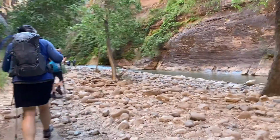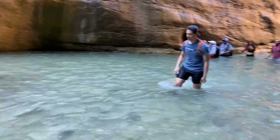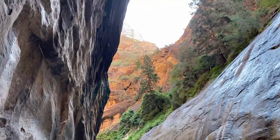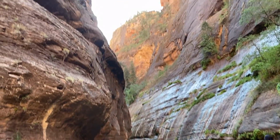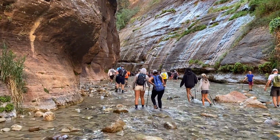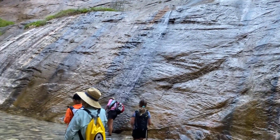There are some parts of the Virgin River where you'll be waist deep in water, and I've heard stories where at times individuals have needed to swim, but most of the time, the water won't be much higher than your knees, and there are plenty of patches of dry land that you can take a break on. Obviously, it's still a trail that you'll want to be careful on. There's a lot of slippery patches, and the current can be pretty raging at times. But overall, if you're in good enough physical shape and are willing to get up early, this is an incredible experience that I would highly recommend that you do.